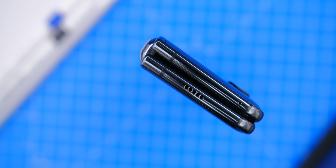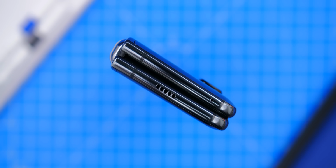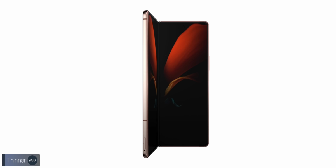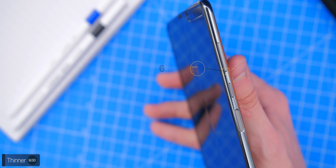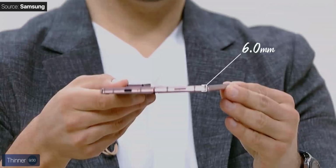Now, one of my main complaints with the Fold 1 was that it was quite thick, especially when closed down. Now, luckily, Samsung has made some massive improvements here. First, the entire device is thinner when unfolded. It was still pretty thin before at just 6.9mm, but now it is just 6mm thin when unfolded.